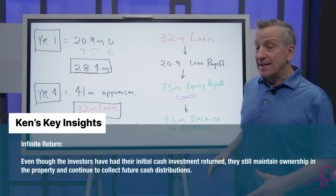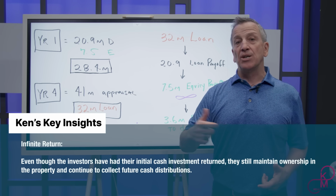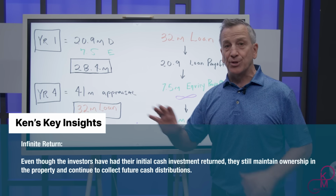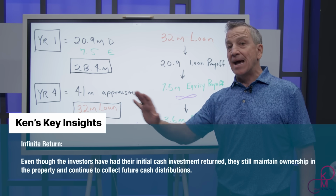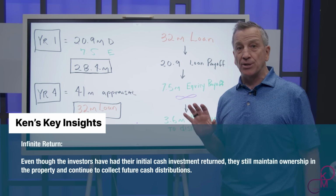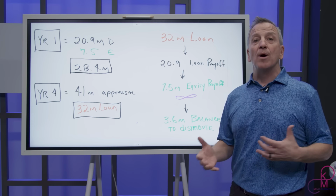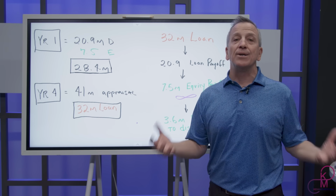So what I did is I distributed about $2 million. So I actually gave the $7.5 million back, which is just a return of capital. But now the investors have no investment in the project. And I gave them about another $2 million. But I kept about $1.6 million. And why would I do that?